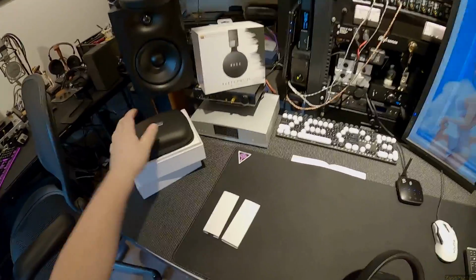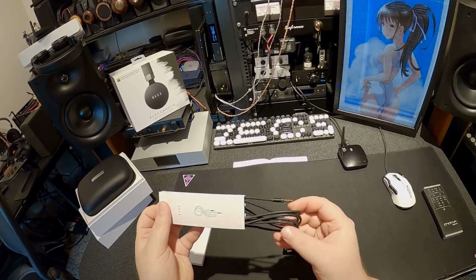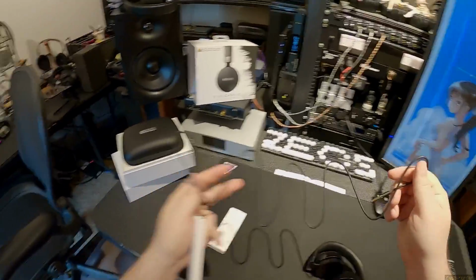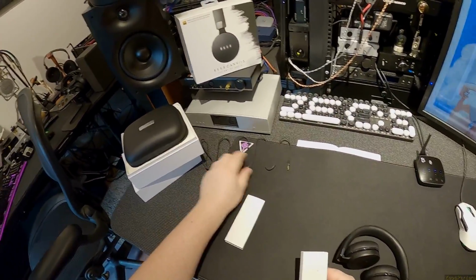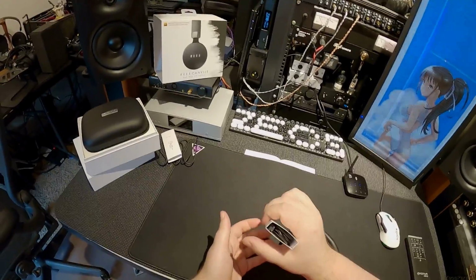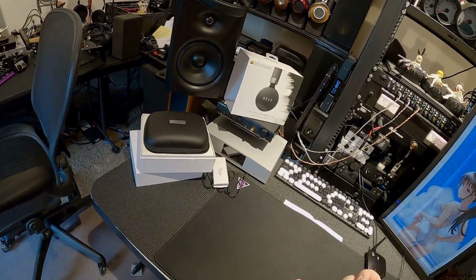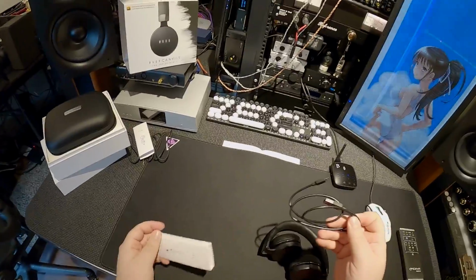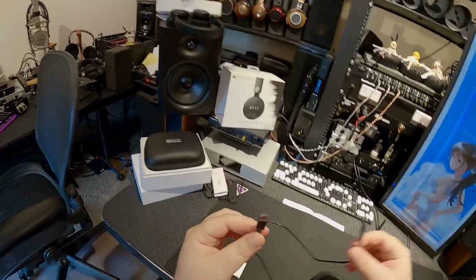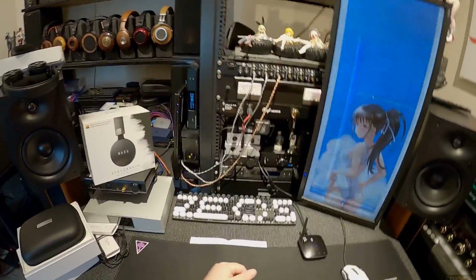Put that away for now. Here's some wires it comes with. This is 4 pole. Not bad, actually. I can feel it's probably going to straighten out, but right now it's jank fest. And then USB micro. That's at least a straight cable. In 2020, we're still putting out USB micros and things.